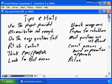Final words of advice I have for you for the PMP are in the form of these tips and hints. First thing, when you sit down in the exam center, use the paper provided. If there's anything you're not sure you're going to remember, like the terms for earned value, take your paper, take your pencil, write them out while it's still fresh in your mind. EV equals earned value. AC equals, BC equals. Write out the terms, the pieces of information that you think you're likely to forget. Get them on paper while your brain is fresh. Then you can go back and review them.